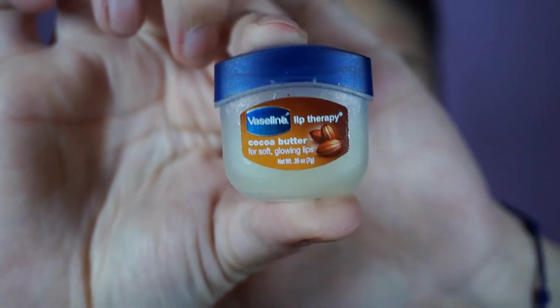Enjoy! Okay, so as you can see, I have already started. I have put down some concealer on my eyes to start the base, and I have already done my eyebrows. Now I have applied some moisturizer on my lips, and for that I am using the Vaseline lip balm.